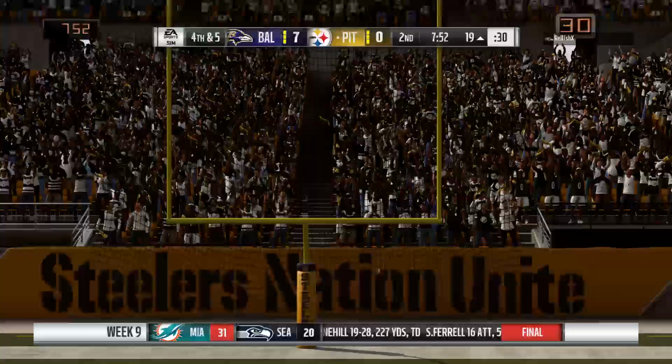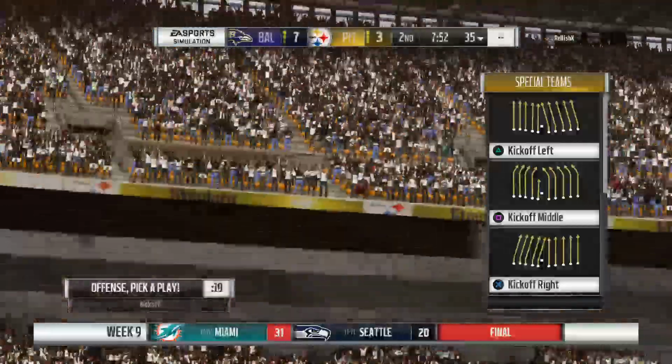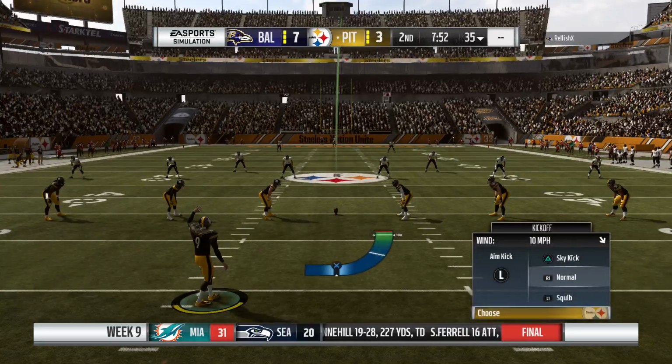And a nice sigh of relief defensively to be able to hold them to 3. And Boswell's kick is good. And they are on the board, but still trailing. It's 7-3. So the drive stalls out inside the 15-yard line, but they do get 3.